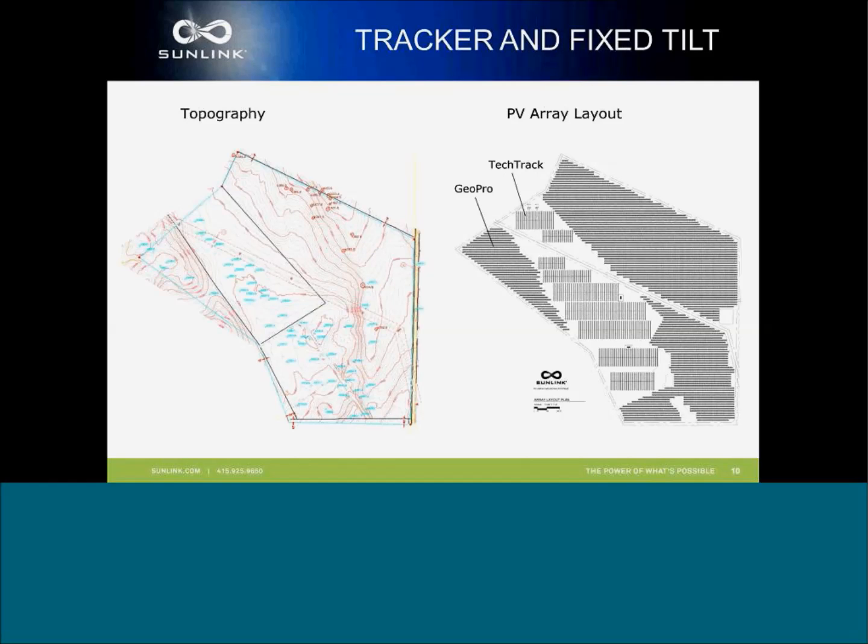And it's not just about what the equipment is capable of, it's also about defining the heights of the posts and worrying about backtracking and shading and a whole host of other questions that come up. So one great possibility is to be able to use a combination of tracker and fixed tilt where it makes sense. So on the left we have the topography, and we've mapped out where the TECHTRACK would work nicely.